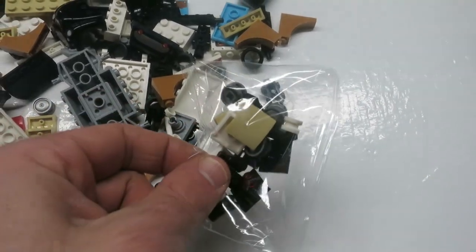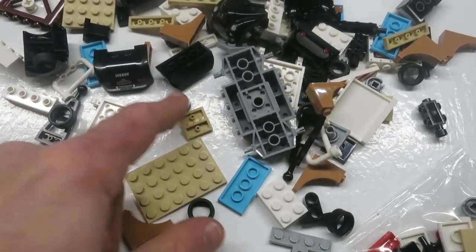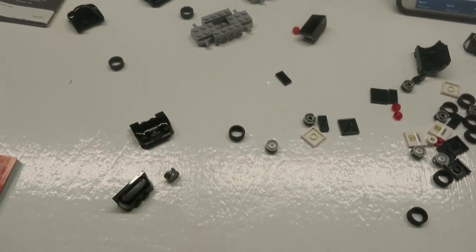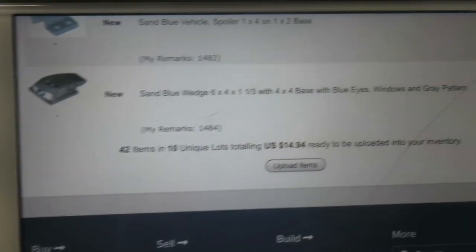One has an inner sealed bag, the other set did not. All the pieces are just in there. Interesting. So the two car sets, I still have the two cars here. There's 4 total cars, so I think I'm going to part them out, or I might put them on eBay. I'm going to check the prices later. I just decided to part them out right away.